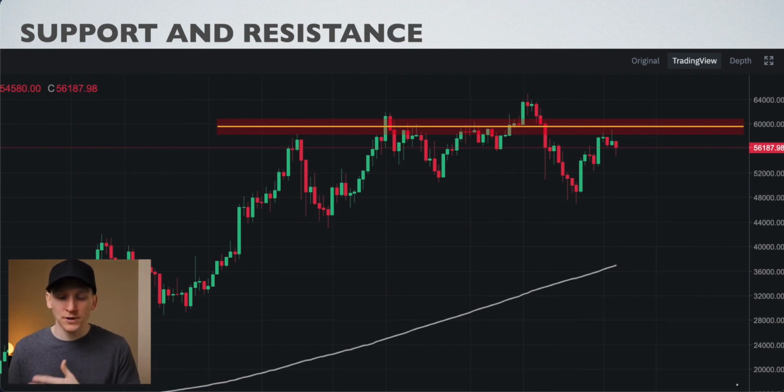Now, when I draw on the chart, I do use lines because it's easier to draw a line and it's simpler to look at. But when you're thinking about resistance, definitely just don't think of one price specifically. It's definitely an area of prices. You might want to put it 1% either side. It's up to you. This is an area of resistance.